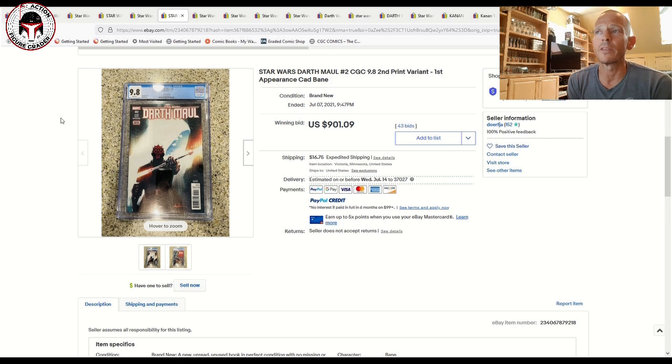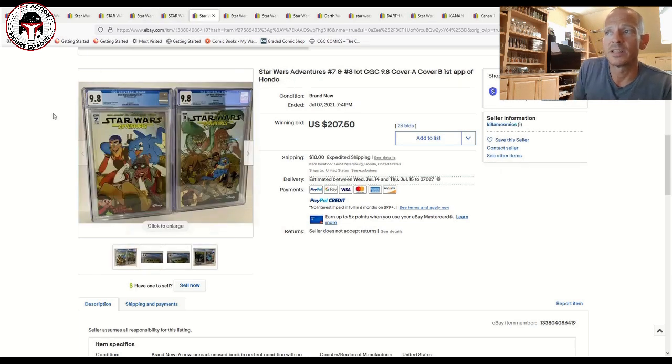But you can still find the first printing of this. It looks very similar. It's hard to tell, actually, between the first and second print. But for this standard cover, you can find the first printing in, let's call it, the $450 to $500 range. But the second printing is a lot more expensive. But that's another modern key that has really gone up in value, as people have speculated that Cad Bane is going to make an appearance at some point soon in one of the different Disney Plus Star Wars shows.